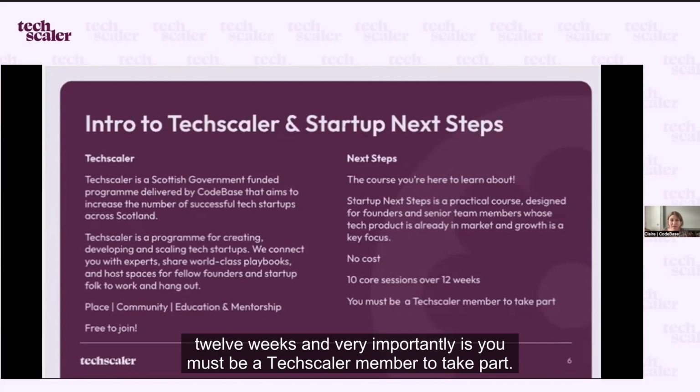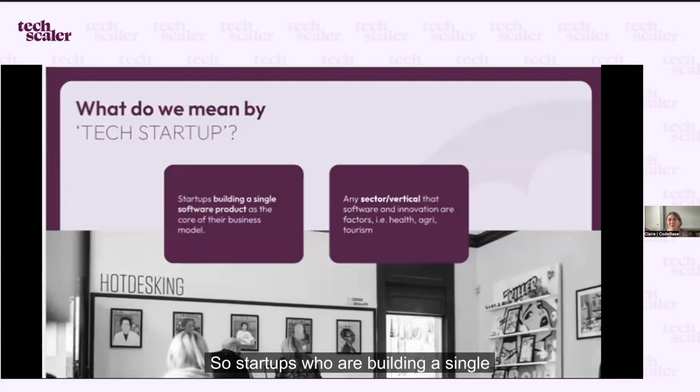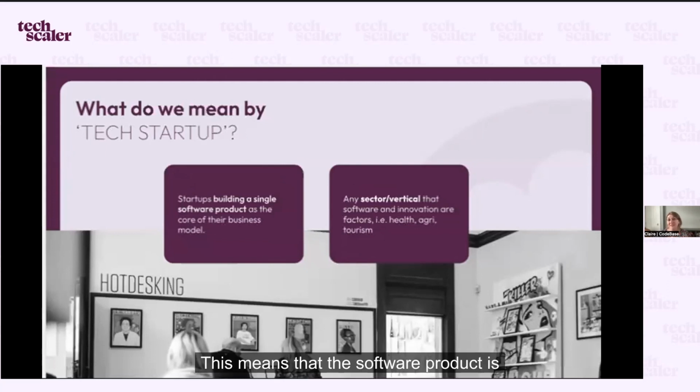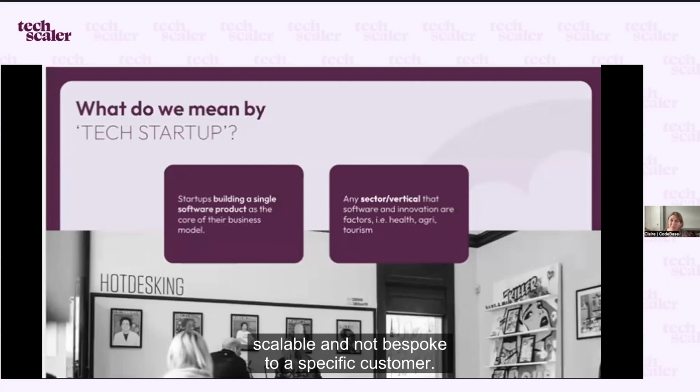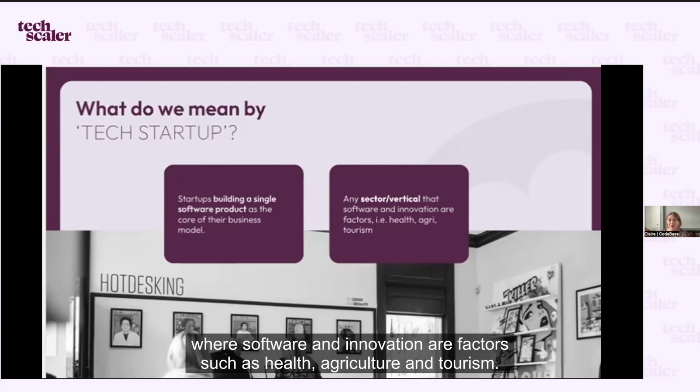So just before we get into it all, I wanted to clarify for absolute avoidance of doubt what we mean by a tech startup. Startups who are building a single software product at the core of their business model. So this means that the software product is scalable and not bespoke to a specific customer. And also this covers any sector or vertical where software and innovation are factors, such as health, agriculture, and tourism.